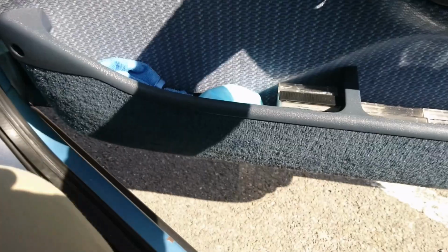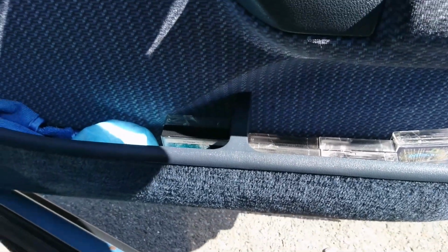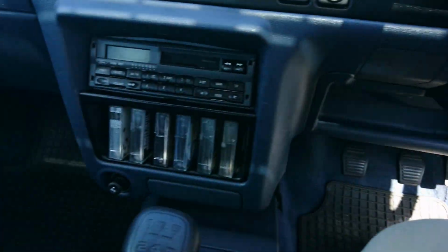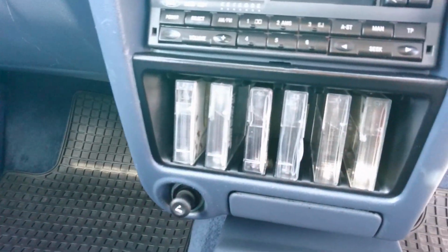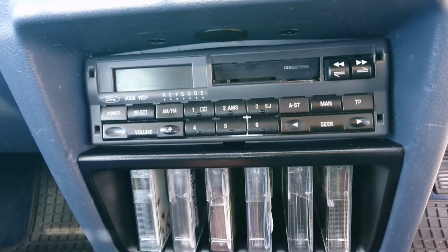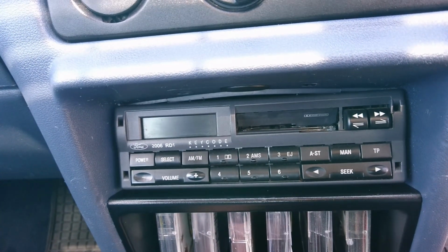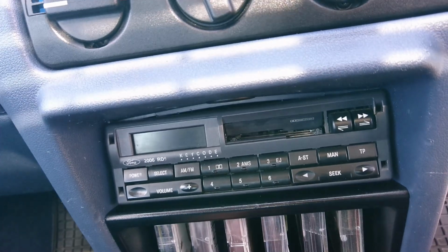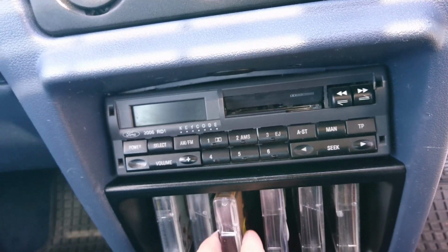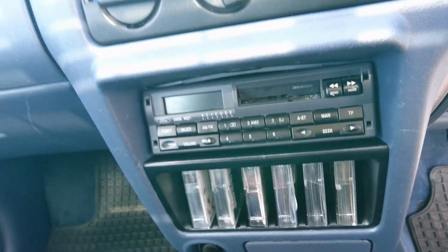Door pockets are quite generous for holding an awful lot of cassettes. I mean, an awful lot of cassettes. Got even more cassettes in here. Clearly we are in the correct era for this car. The original Ford radio of the type would have been supplied with this car new, and you can very easily pull those cassettes in and out because there's a bit of space between them.